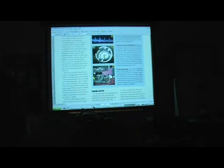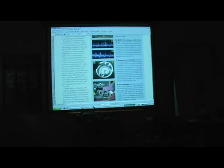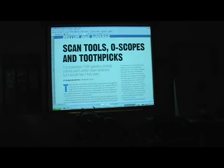Now, that's why I named the article Scan Tools, O-Scopes, and Toothpicks. Because I spent a week trying to figure that sucker out, and I could have fixed it with a toothpick in 5 minutes. See where I'm going with that? That's why I call it that.